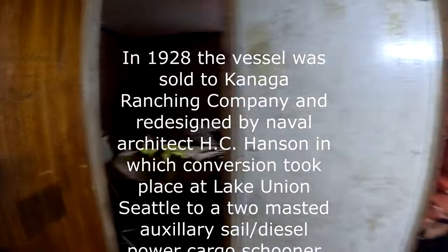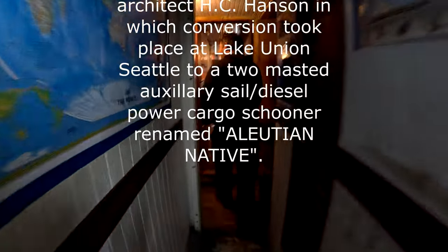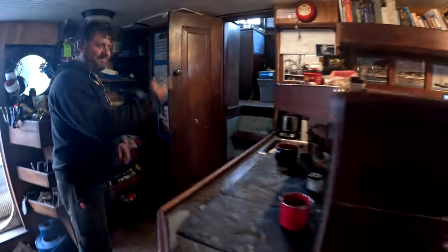All the welding stuff here. A couple staterooms, three staterooms here. Access to right there. Yeah, the wheelhouse. This is all ammonites, orthoceras.